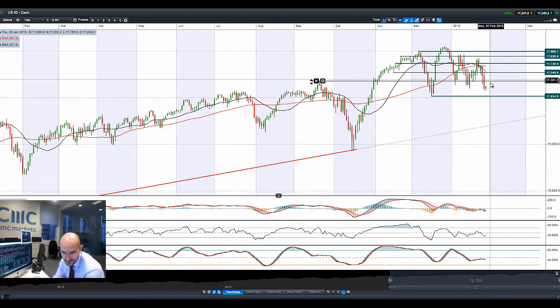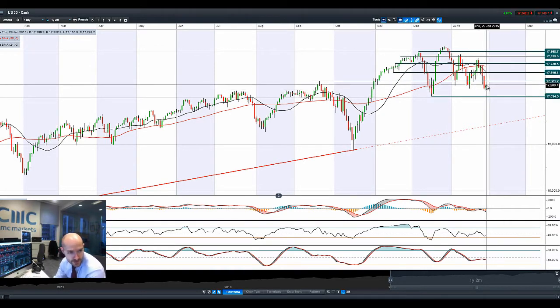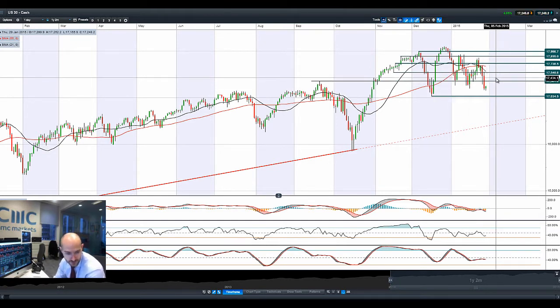The US 30 is in negative territory after coming off quite aggressively last night in the back of the FOMC statement, which is quite upbeat about the US economy, but also was a lot more hawkish than many other analysts had thought in regards to the US dollar, with a rate hike potentially expected now in June to September of this year.